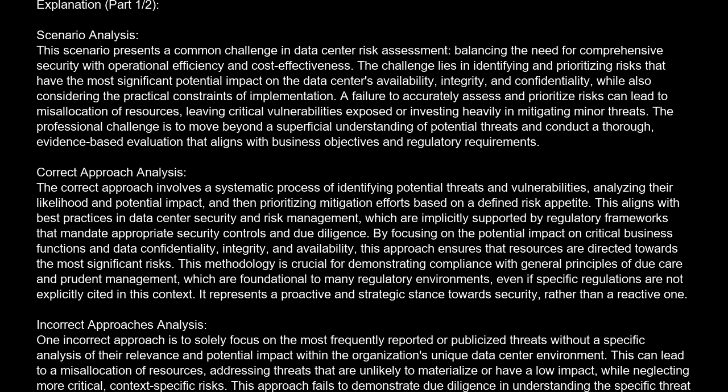The correct approach involves a systematic process of identifying potential threats and vulnerabilities, analyzing their likelihood and potential impact, and then prioritizing mitigation efforts based on a defined risk appetite. This aligns with best practices in data center security and risk management, which are implicitly supported by regulatory frameworks that mandate appropriate security controls and due diligence.